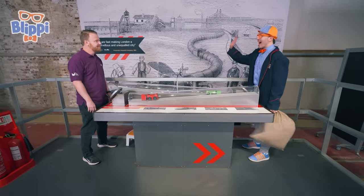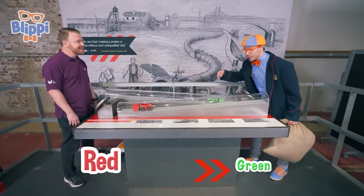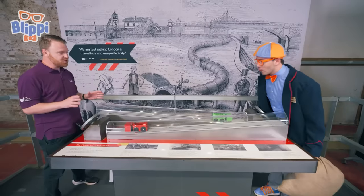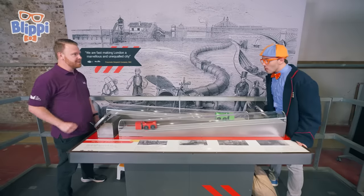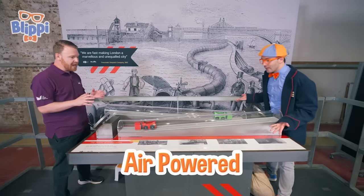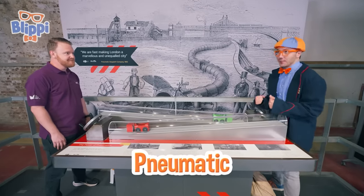Whoa. Oh, hi, Andy. Hi, Blippi. Whoa, check it out. A red and green car. Well, Andy, what's this? This is our pneumatic train game. What you do is you turn the handle, that powers the fan, and then the air pushes the car up the tube. Whoa, that's amazing. So these are air powered? Yeah, these are powered by air. Pneumatic is the word for that. Pneumatic? Whoa, that's a pretty funny looking word.